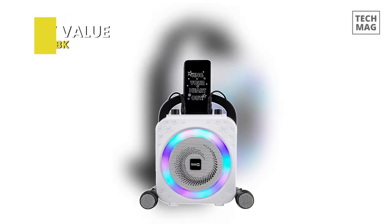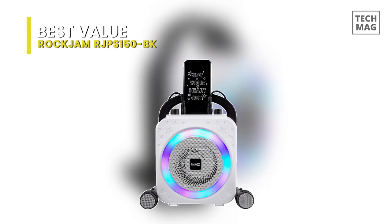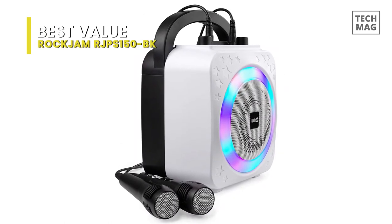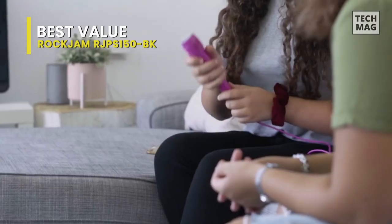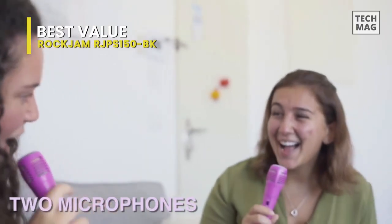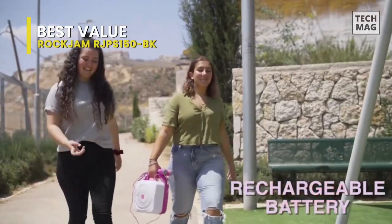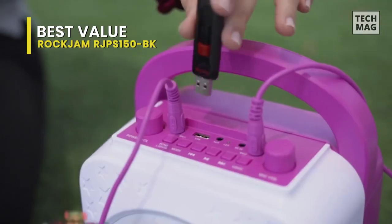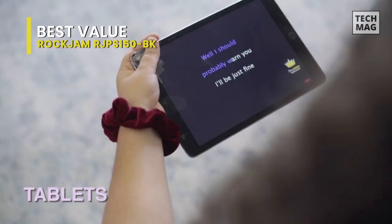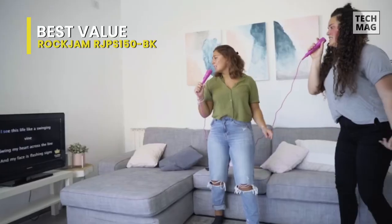Best value, Rock Jam RJP S150BK. This is the latest karaoke machine to hit the market. It is packed full of features to get the party started for people of every age group. The inbuilt rechargeable battery means you can travel anywhere with this highly portable 10-watt karaoke machine. You can pair it with your mobile device via Bluetooth, attach via auxiliary, or plug in a preloaded USB and play your music to sing along with one of the two karaoke microphones.